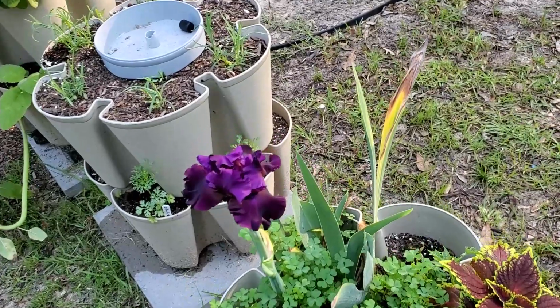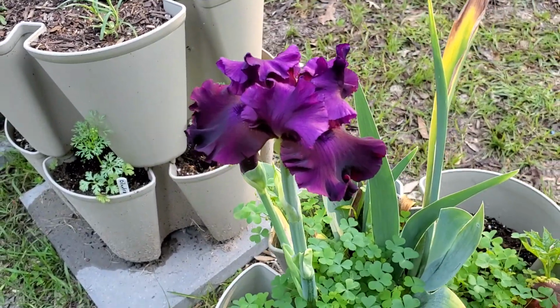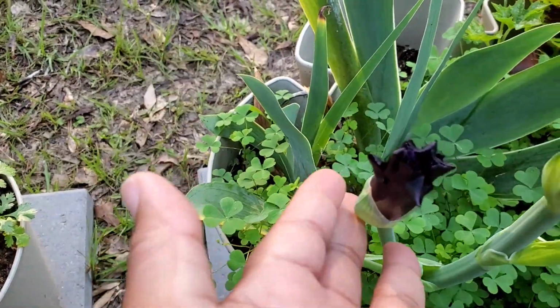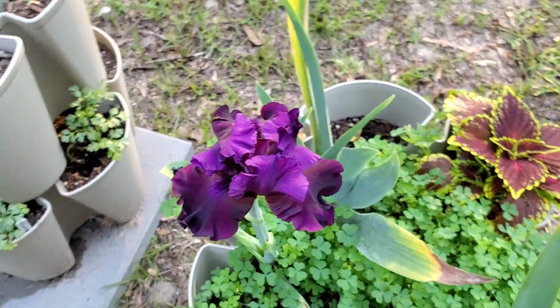Look at this iris coming in the bloom. Initially I thought it was gonna be black because before they opened up, they looked black. But I thought to myself, I don't remember buying a black iris.